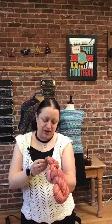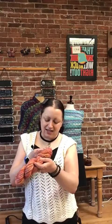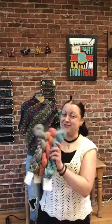So again, that is Impressionist by Ella Rae, $22.99 per hank. This is DK weight, and there are 229 yards in the hank. I only pulled 3 colors. I want to say we've got 7 or 8 on the walls. So these were just the colors that really spoke to me today. Especially seeing as it's so dark outside, I really wanted something bright.